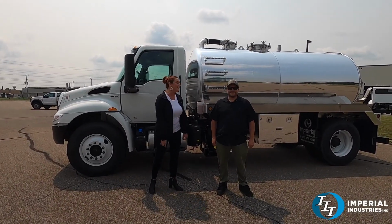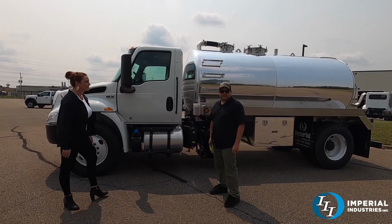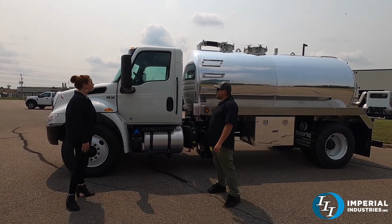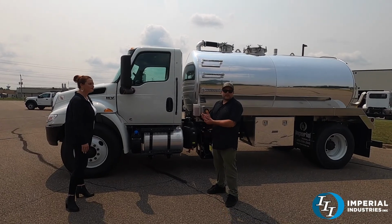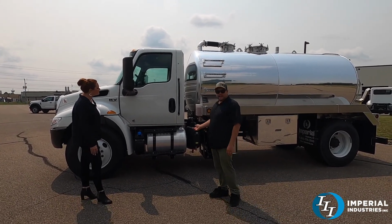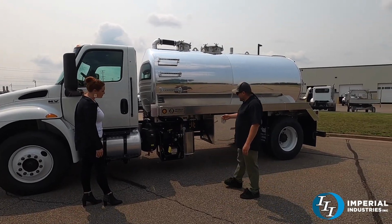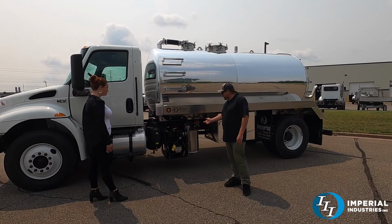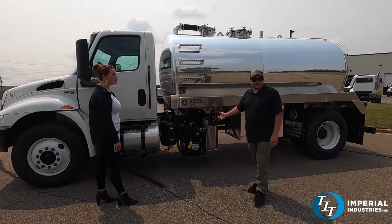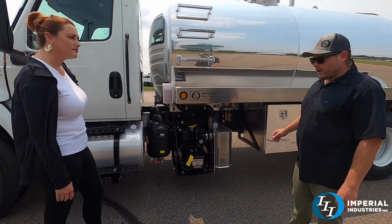I'm here with Corey. Corey, can you tell us what we have here? We have a 2022 International MV Series. It's got the Cummins B 6.7 liter 300 horsepower motor, Allison automatic, 2500 RDS. It's a 2500 gallon tank, aluminum, welded inside and out. We have a NVE Challenger 607 max package here, around the 350 CFM range.